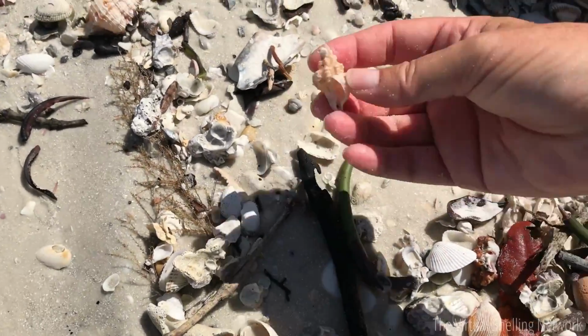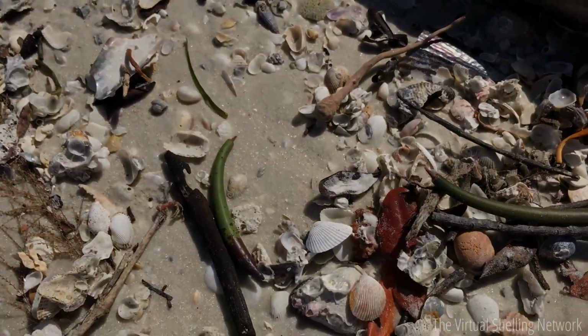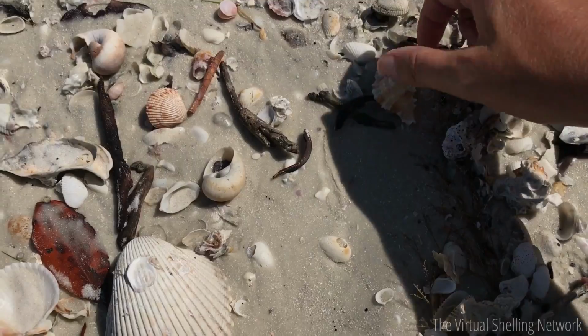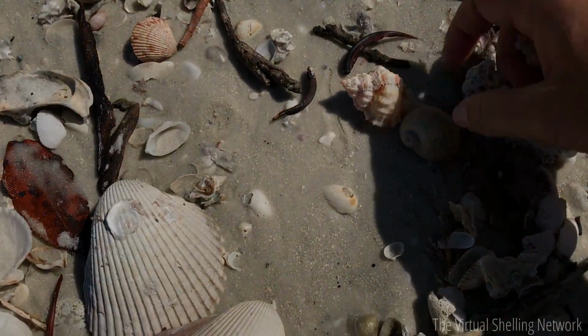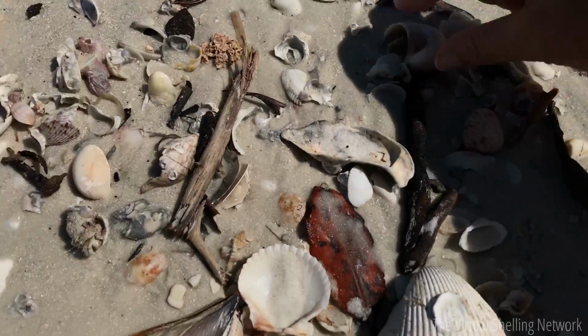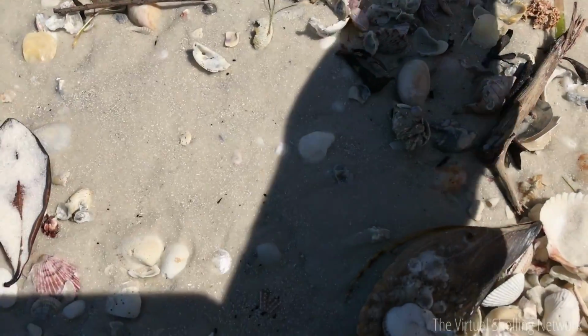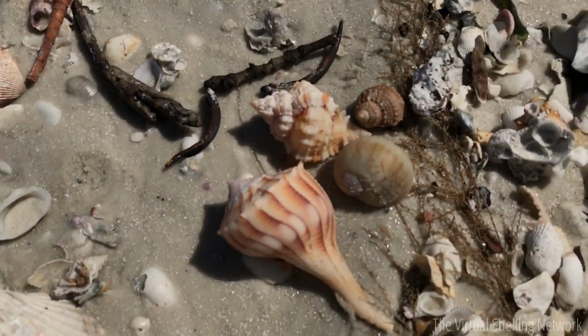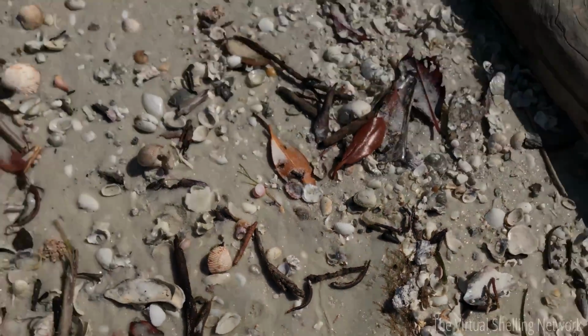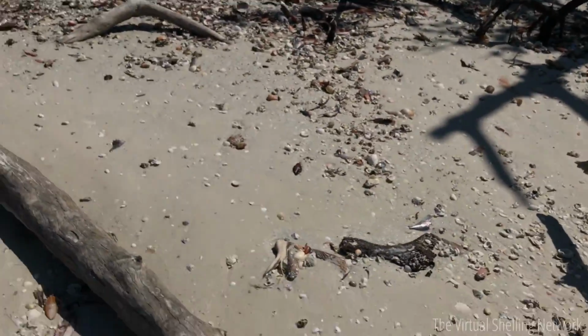So we're gonna say that for sure there's a Junonia here, and we're gonna find one today. Let's see if we can. Maybe we won't, but we're gonna say that we can. There's a really pretty drill. There's a little lace murex. The turbo. And here's that shark eye, kind of broken. Here's a nice whelk. Look at these shells, seriously. It's like crazy here today. Everywhere you look, there's shells. And we haven't even gotten up to that pile yet.